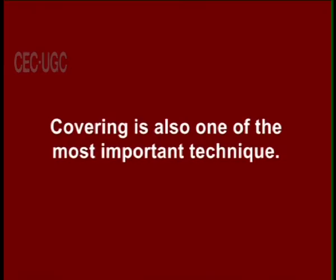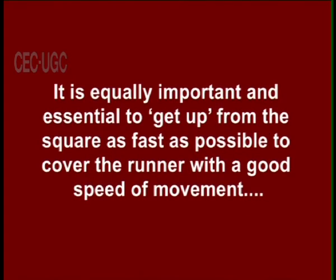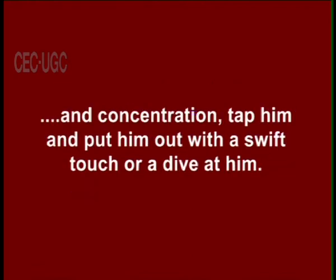Covering. Covering is also one of the most important techniques. It is equally important and essential to get up from the square as fast as possible to cover the runner with a good speed of movement and concentration.